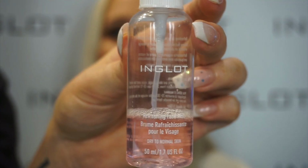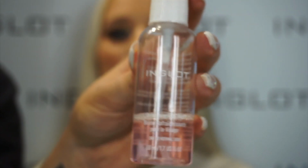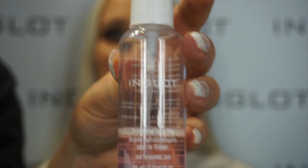Some face mist. So I use this as a mist before and after makeup, and maybe as a setting spray, and it's really handy and small enough to put in your bag, and just takes any powder finish off your skin. And I'm just going to apply that on, and then it will dry down in a second.